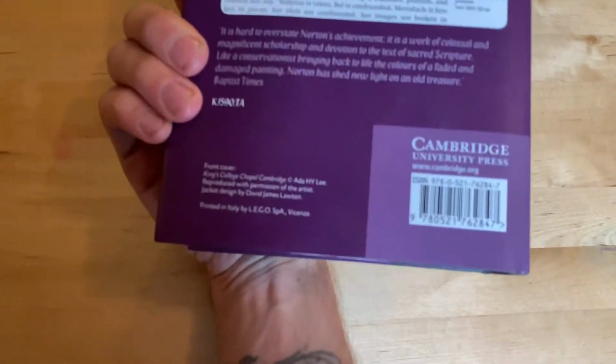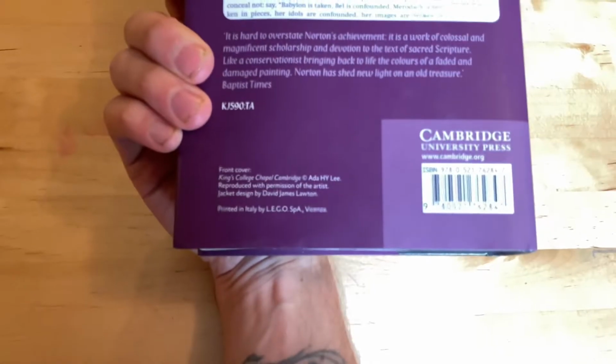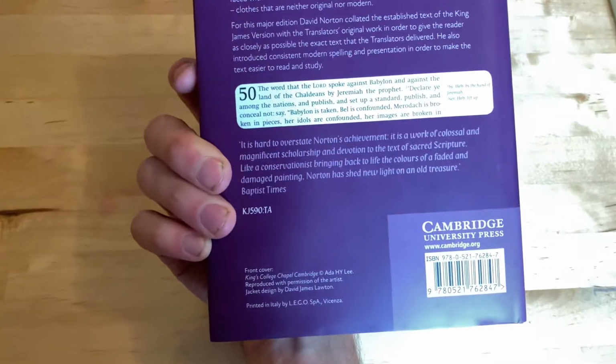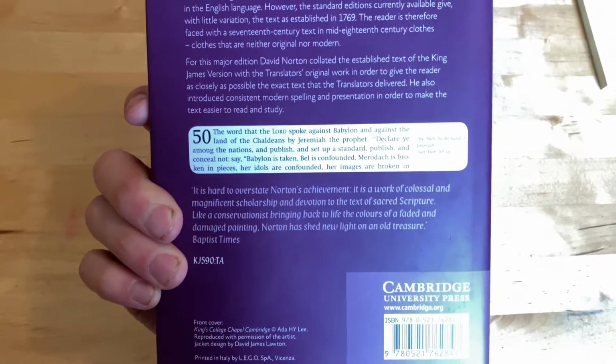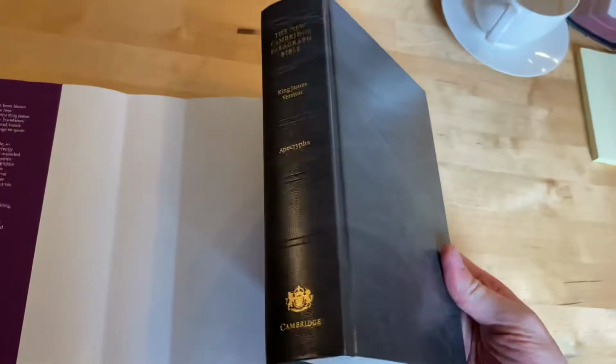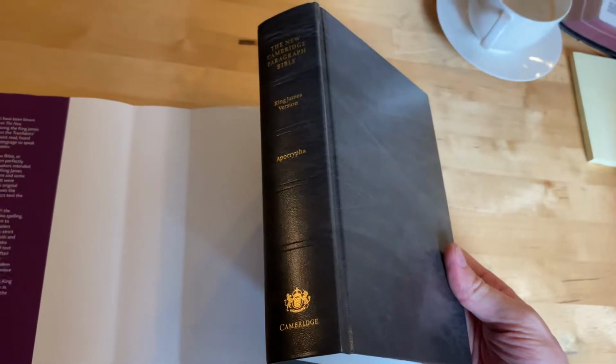It's printed by Lego, which is really great. So it's going to be a good edition. There's an example of the text right there. So even without the dust jacket, if you prefer to take those off, this is a great looking edition of the Bible as well.